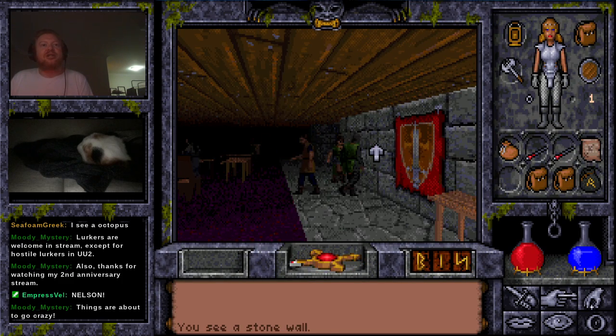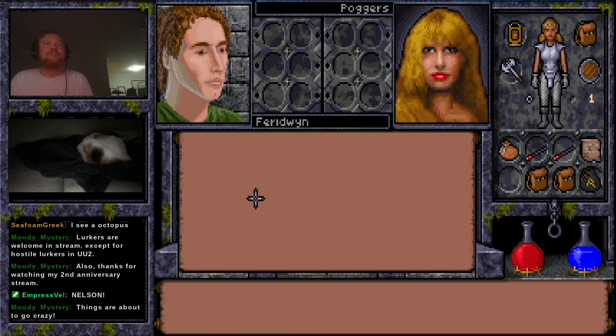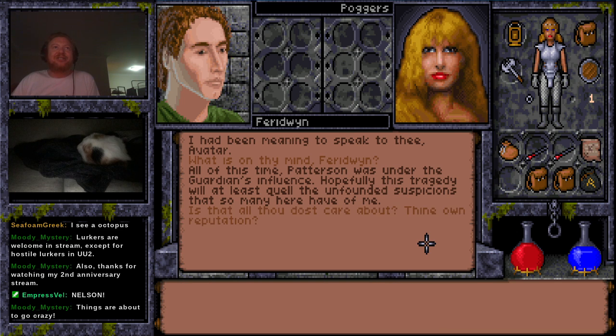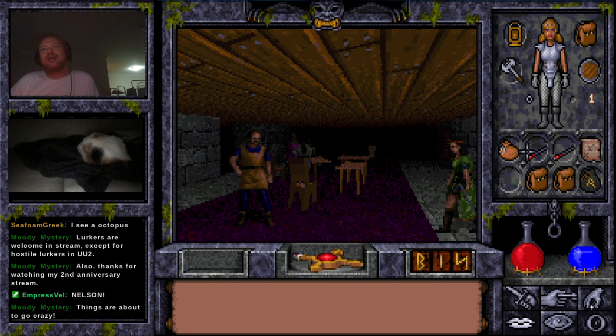Okay. Who's this? Friendly guard. Ah, Feridwin, looks like you're off the hook for the traitor business. I had been meaning to speak to the Avatar. What's on your mind? All of this time, Patterson was under the Guardian's influence. Hopefully this tragedy will at least quell the unfounded suspicions that so many here have had of me. Is that all thou dost care about, thine own reputation? Poggers, thy dislike for me is ill-disguised. The deaths of Lady Tory and Nelson, and even of Patterson, have afflicted me with ample grief, but I've also had to bear the weight of a dozen unfair judgments, which is not an easy burden to carry. Now leave me and return to your tasks. Feridwin, this wand still has charges in it.